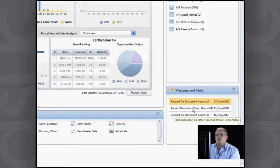And again, you can receive them via email. You can get them on the SAP Business One mobile application for the iPad. So no matter where you are in the world, you can keep your finger on the pulse of the business.